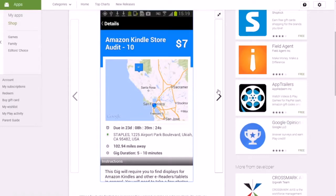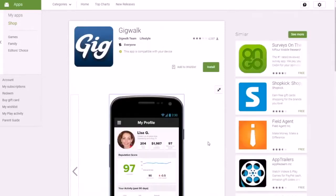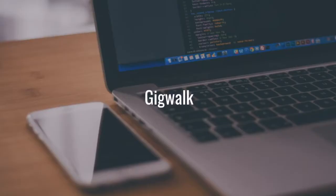They pay $300 to $100 per gig, and you get paid immediately via PayPal once your gig is approved. You don't have to worry about cashing out or anything like that. But you can see they pay out more. You have more opportunities to make a lot of money as opposed to the others that make you a little bit at a time. So that's those types of jobs.